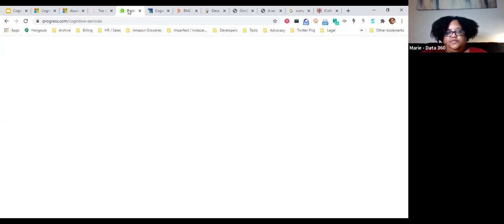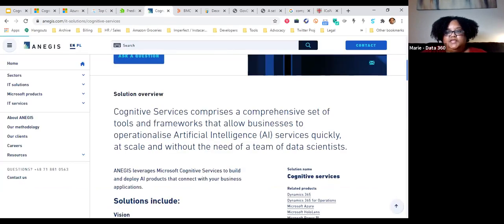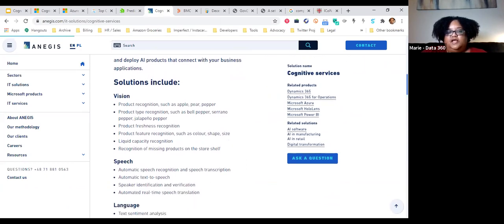And there are lots of enterprise versions, so for example, Progress, they help you make complex decisions using automation and business rules. Some of you who are in bigger corporations may be familiar with that. With companies like, I always say their name wrong, I think they also have a number of more specific APIs around vision. So, for example, it's not just any object. They have product recognition APIs, product type recognition APIs. They have APIs that recognize freshness. They have APIs that recognize color, shape, and size. They have liquid capacity recognition, which I think is ultra fascinating. And for retailers, they recognize what's on the shelf, what's missing. So those are things that are getting more specific.